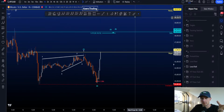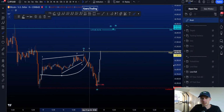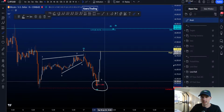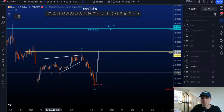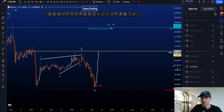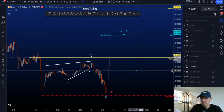In the live stream earlier today, this afternoon, I mentioned the possibility for a diagonal here, but then price hit the 886, which is a rare target for a wave 2. Side note, if you do have a diagonal in a wave 1, wave 2 tends to be deep, but the 886 is still a very deep target for a wave 2 and remains a rare target from a probabilities standpoint.